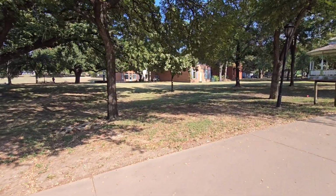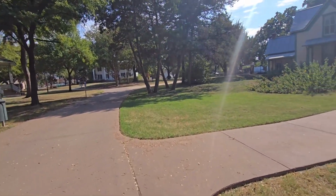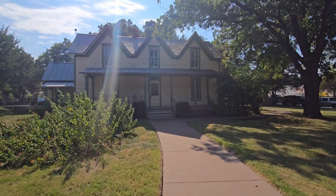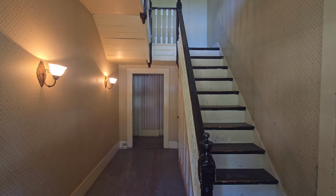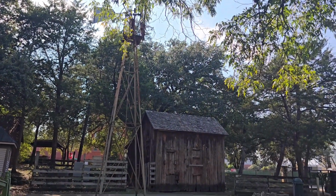A long while longer, hopefully, because I love learning about history and seeing how things were back in the day and how easy we have it compared to then, although we don't think that we do have it easy, do we? But we probably do. I don't know what this house was, so I'm going to have a little walk around and see if I can find the information. It looks pretty grand though, doesn't it? The lights look pretty cool. Wow.